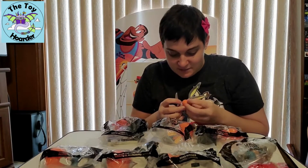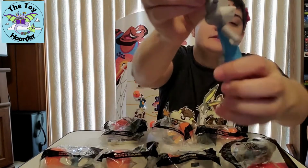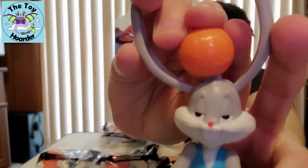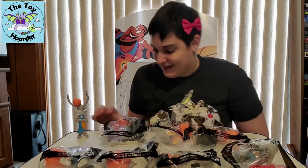And on the basketball, it has a Space Jam: A New Legacy logo on it. I'm going to try to show this close enough that it'll focus. I don't know how well you'll be able to see it, but it does have the logo on it. So that's pretty cute. So you can either tilt it to do this, or you can move this little knob in the back of his head. So that's pretty cute. I like that.